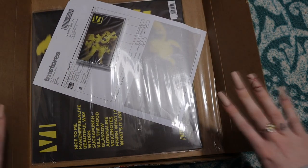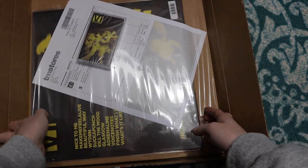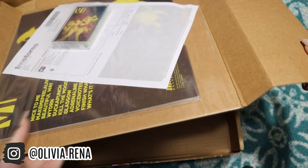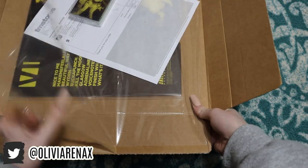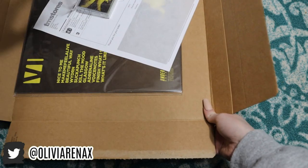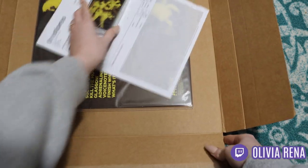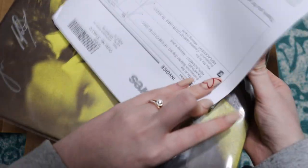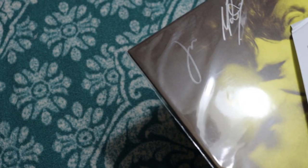Alright, looks to be okay. Oh, is it strong? Okay, it's attached to this. Like this. Very cool. Oh, and it is autographed. Sick. Okay. I'm gonna move this out of the way.